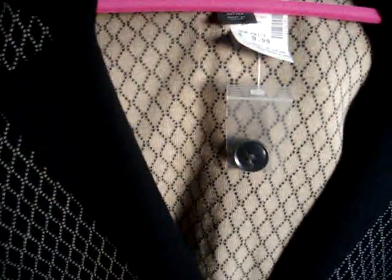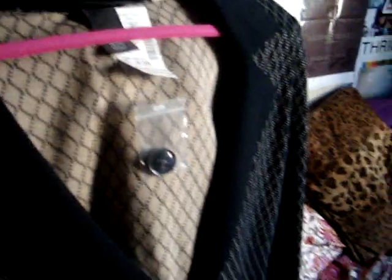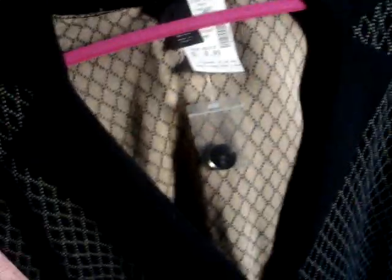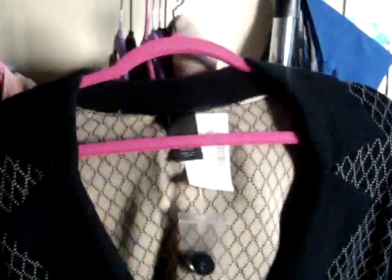And then I bought two of these of the same one because I really liked it. So here's the first one. And then here's the other one that I bought. Because you never know, what if something happens to this one and I can't wear it anymore. And it was only $9.99, so I bought two of them because I liked it that much.